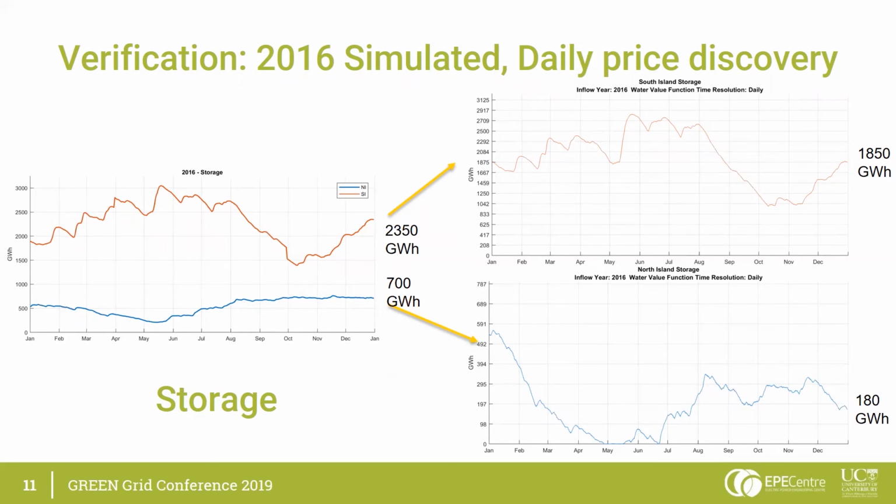So maybe price discovery, first of all, quite well, a similar pattern. Inflow events are the same, and we've got this winter drop off in the lake level. The North Island generation is quite different. So a couple of things. First of all, that North Island drops down to 180 from 700. And look at it, it was run down to, in fact, 0 for a while. Why is that? I guess in the North Island, hydro is the cheapest generator. It doesn't have the HVDC link losses. It will always dispatch North Island hydro above everything else.